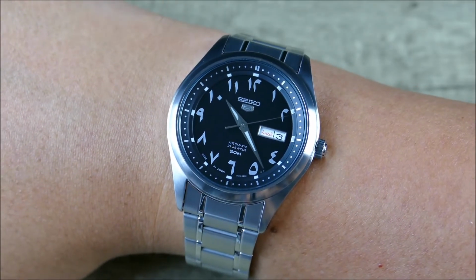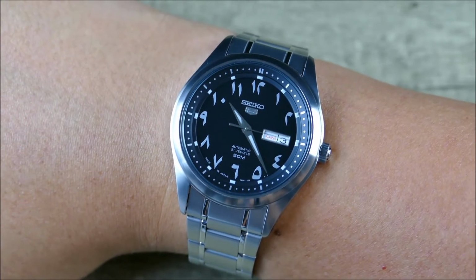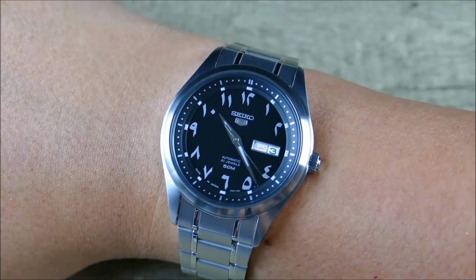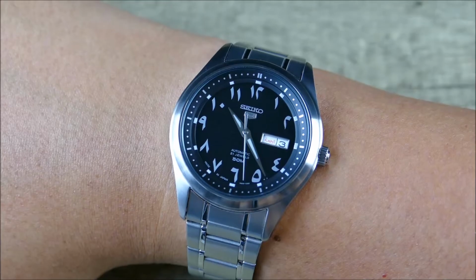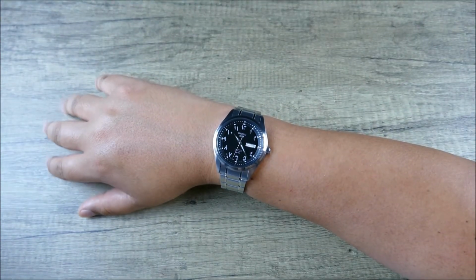Typically, you think of Arabic numerals, you don't think of actual Arabics. So yeah, I think this is really fun, and I'm glad that Jomashop found a bunch of these, and I was able to share this with you all. So with that said, let's go ahead, zoom the camera out, set up for some lume shots, the light transition, and closing thoughts. Okay, let's go ahead and hit the lights here.